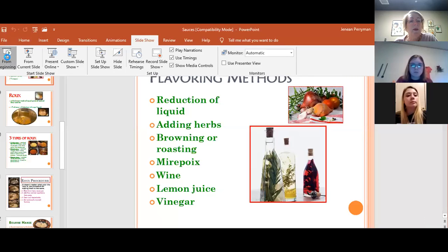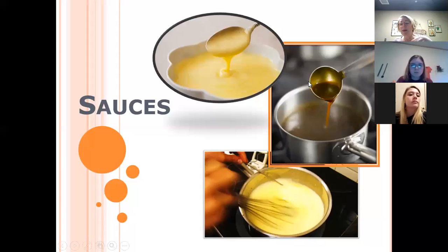So we're going to be talking about sauces today, and I'm going to share my screen with you. There we go. All right, so sauces. Once you get past stock, sauces are the thing that complete our plates. They hold everything together, make it pretty, or give it some extra flavor. Sauces are really important to our plates.